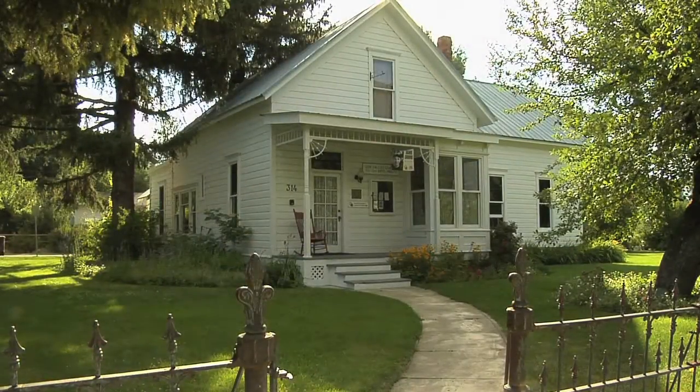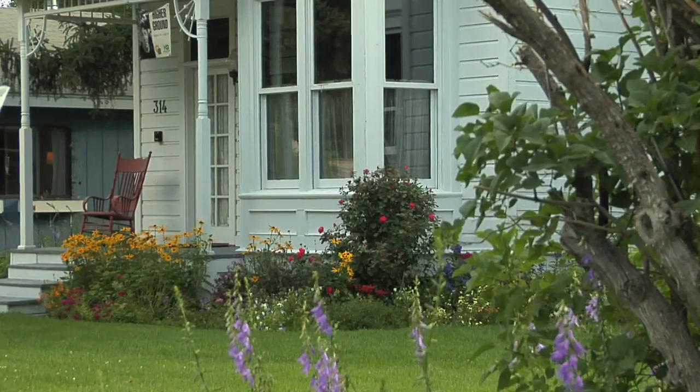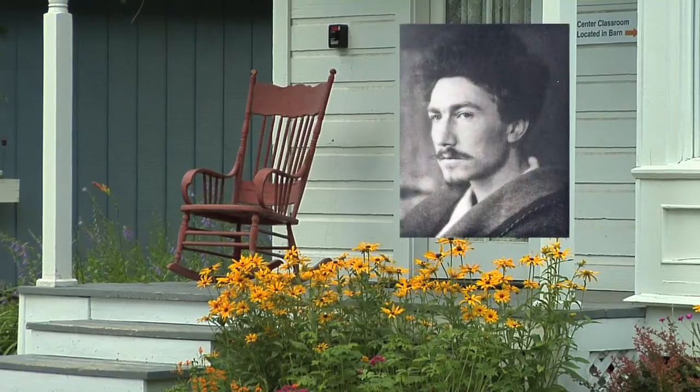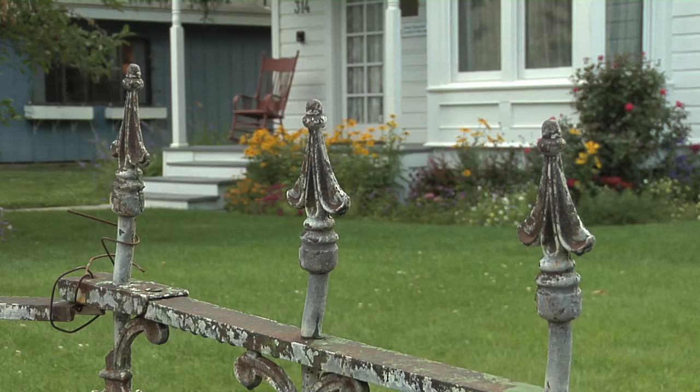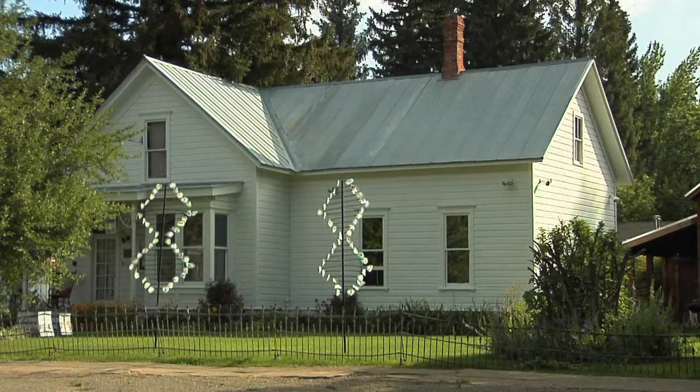This house was built in 1882. The world-famous poet Ezra Pound, a friend of my grandfather, was born here. It's well-maintained and still standing strong. But is it energy efficient?